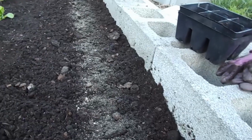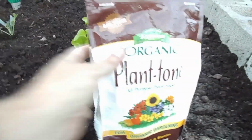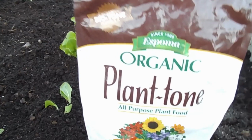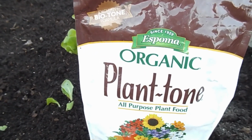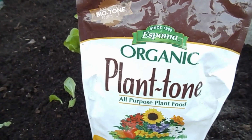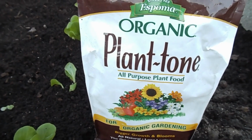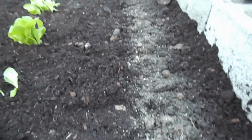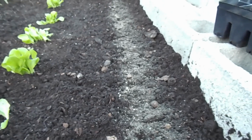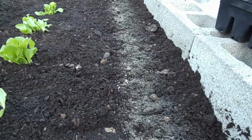And then what you see here, this lighter kind of soil, is actually called Plant Tone, which is by Espoma. I do not have any kind of relationship with them. That's just the product that I like to use. They're an organic, non-GMO product. But Plant Tone actually helps to amend the soil and give it a little bit extra food. So I've done that because I'm not putting any other organic material in here other than those 2 things to rehab the soil. So that's what you're seeing here.